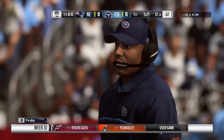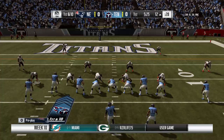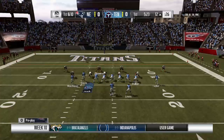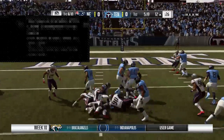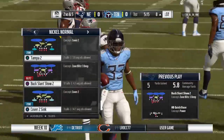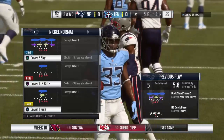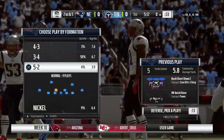A first red zone opportunity for the Titans. It's 1st and 10 from the 12. They'll run it now out of the gun. And strong running there as he's inside the 10 and down to the 8-yard line. Give him 5 on the carry there, and it'll be 2nd down. Despite the blitz, they're still able to pick up a nice solid gain.